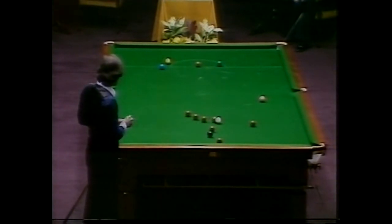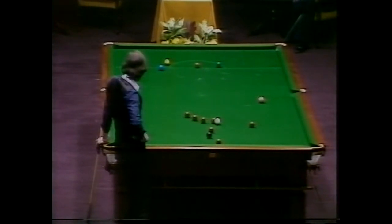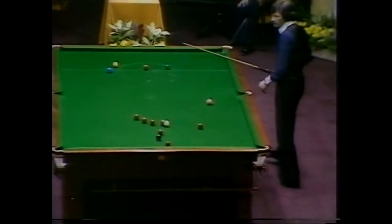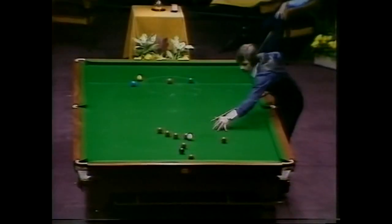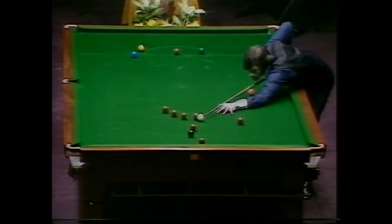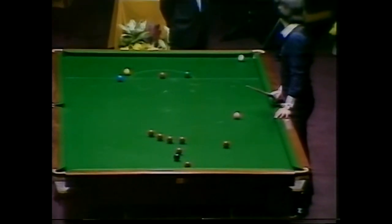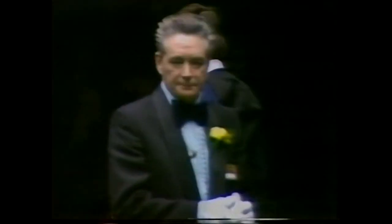And I think the cue ball's come to rest on the red. Yes, I don't think Alex can quite believe that. He should have been, of course, nicely on the pink. In fact, he's snookered on all balls. The cue ball sitting on the red, pink over the pocket. Green. Nominated the green. Foul stroke. 4, Terry Griffiths. 1, Alex Higgins. Just 4 points away.